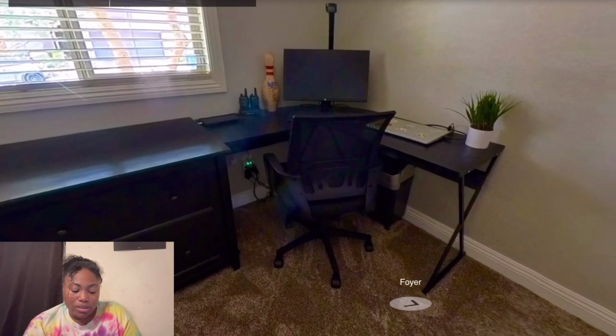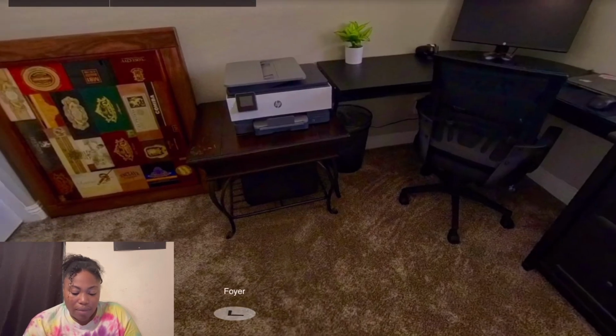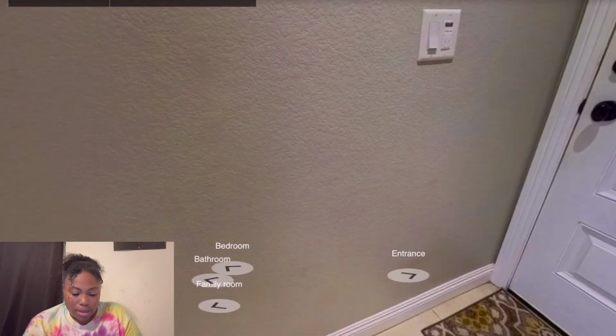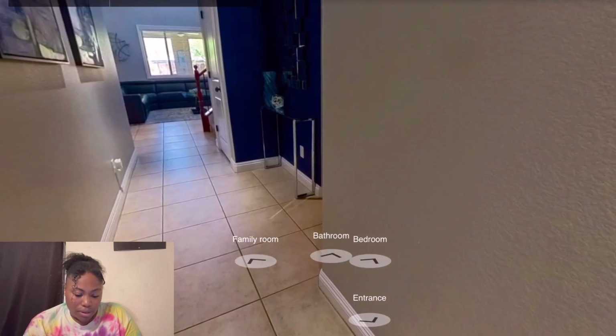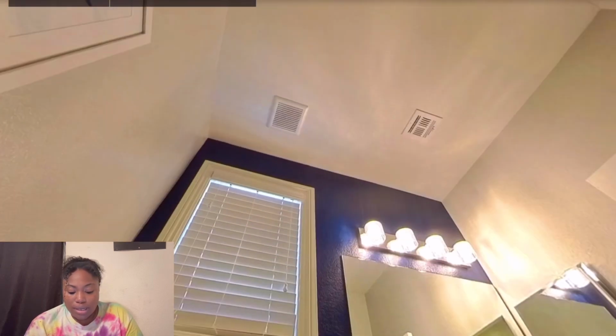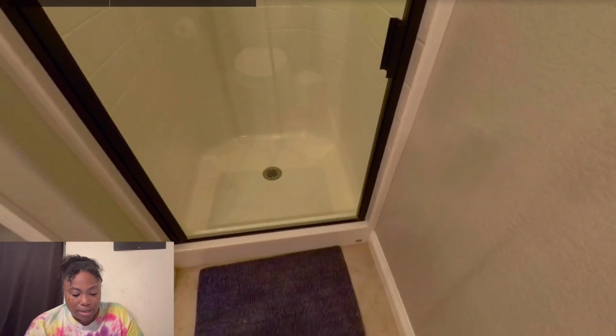This right here, they made it into an office, but it's supposed to be a bedroom. So this is considered bedroom number one. They have it as an office. It's super nice. Okay, and then I'm back at the front. So there is a bathroom right off the front too. Just in case, y'all know I like a close bathroom. And this gives that nice little shower.